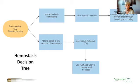Like I said, if you can't get that hemostasis, you would follow that top grid and use the topical thrombin. But then when you are doing that first dressing change and taking that product off, that's a great opportunity to put on a SecurePort IV to seal that, because that line is going to be at risk for bleeding or rebleeding once you get some pistoning or micromotion of your catheters. As opposed to the other option: if you can get that couple seconds of hemostasis, that's when you would apply tissue adhesive.